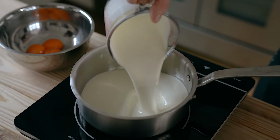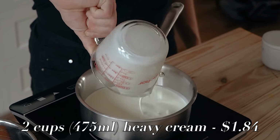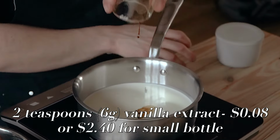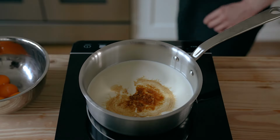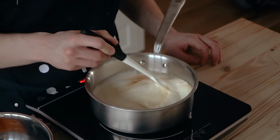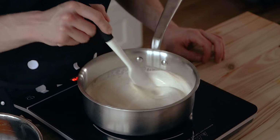In a small saucepan, add 2 cups or 475 milliliters of heavy whipping cream, along with a half teaspoon or 4 grams of sea salt, and 2 teaspoons or 6 grams of vanilla extract. For the record, vanilla bean is way better, but you know, this is but cheaper, blah blah blah. Mix that together and whisk over medium heat until hot and steamy, but not boiling.